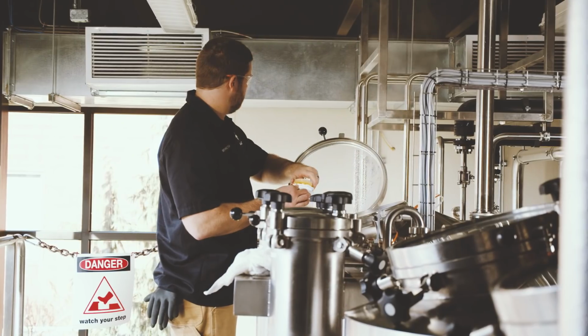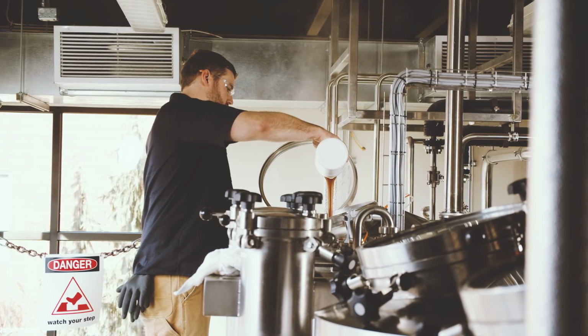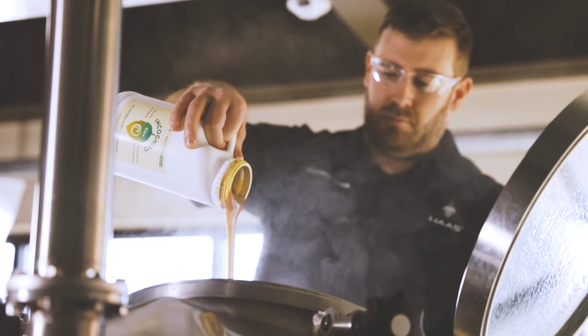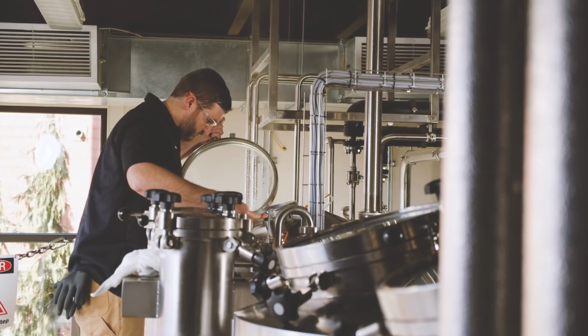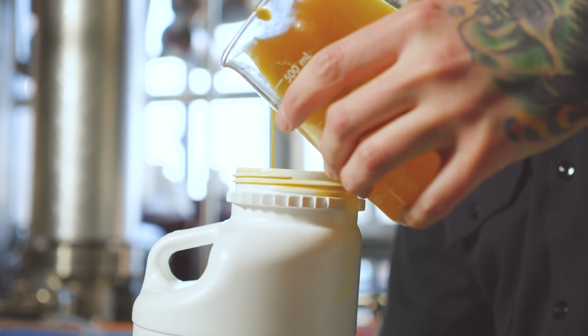From a usability standpoint, Incognito is a great product for the brewer to use because it's flowable at ambient temperatures, so there's no need to preheat this product before you use it. So you just pour it into the whirlpool and off you go. The flowability is directly relatable to the solubility. So the idea was we wanted something that was soluble as well, that would go into solution readily. So the flowability is for ease of use, and it's also for solubility.